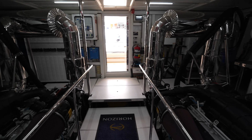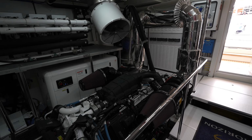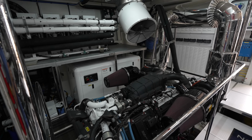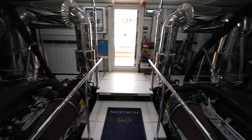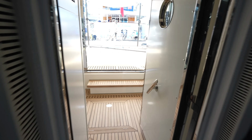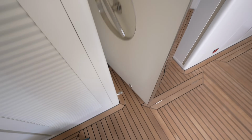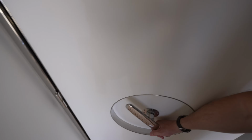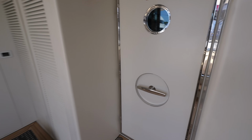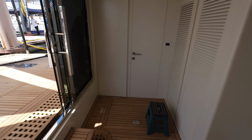But wow, I must say, I am very impressed. Every single space has been well thought out, well designed, well engineered. Props to Horizon, and props to the crew as well. So if we open this, that's how you unlatch the door. Okay. And then also the bathroom for either day head use or for the crew members back here is right here.